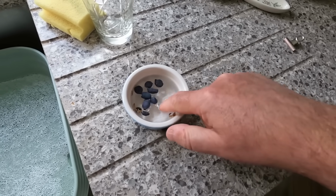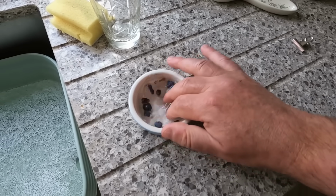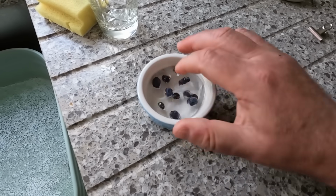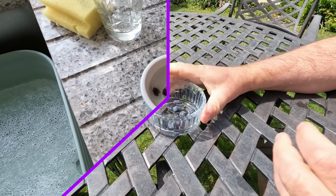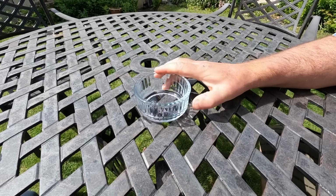They've got this kind of waxy bloom on them, which makes them completely hydrophobic actually, which is interesting. And they do float, so they are quite a lot lighter than water. But anyway, I'm going to give them a swish round in that water, let them soak for a little bit, and then rinse them off. Okay, so berries washed and cleaned.